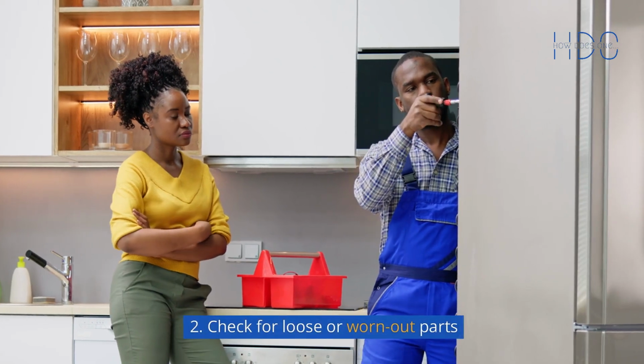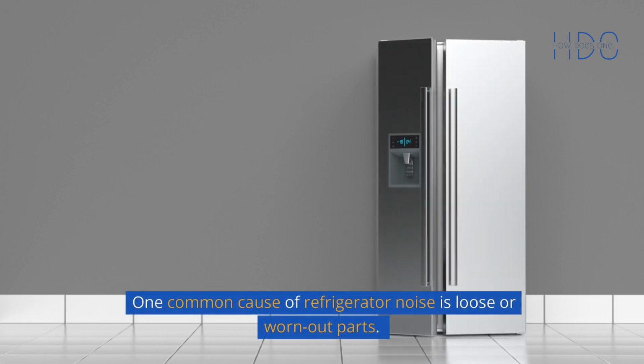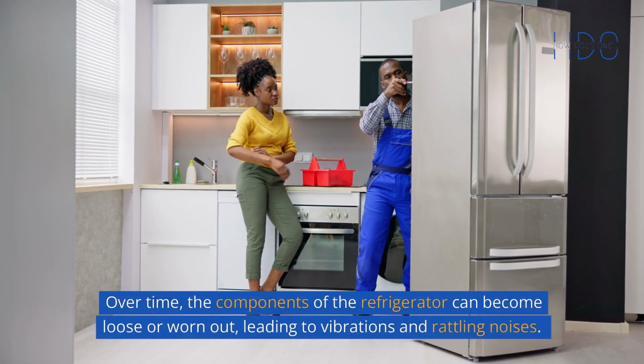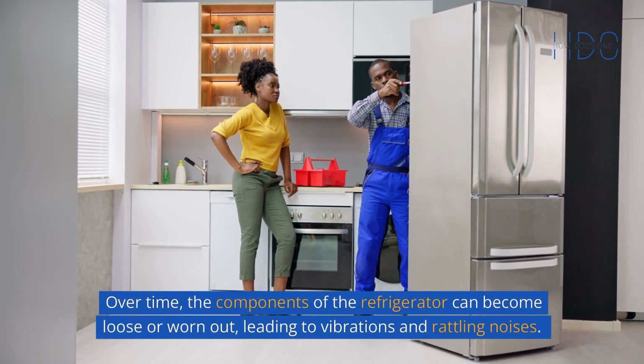2. Check for loose or worn-out parts. One common cause of refrigerator noise is loose or worn-out parts. Over time, the components of the refrigerator can become loose or worn out, leading to vibrations and rattling noises.